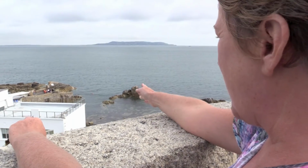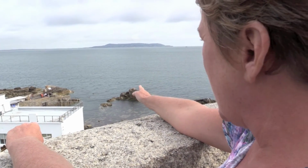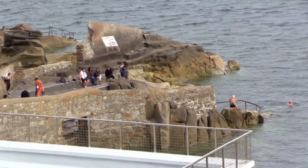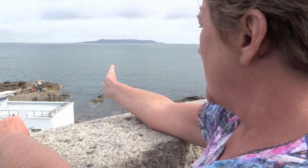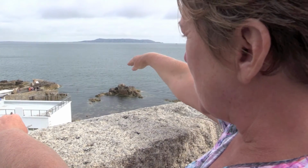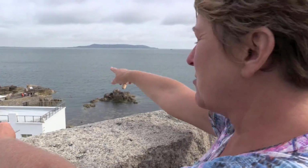What's happening down there in the famous Forty Foot is people are swimming as it comes up to high tide. It's not safe on low tide because there's a 40-foot drop. That's where it gets the name of the Forty Foot. If the tide was completely out, you could see the rocks underneath would be clear where those people are now swimming. So it's quite a high tidal drop.